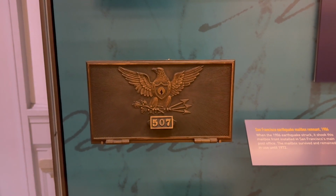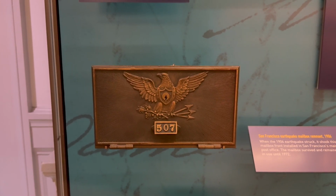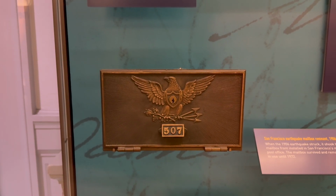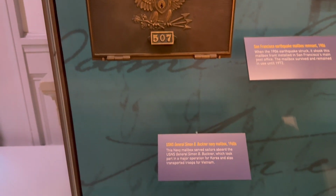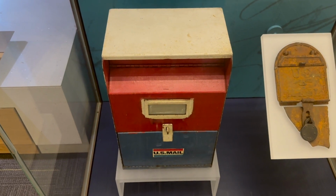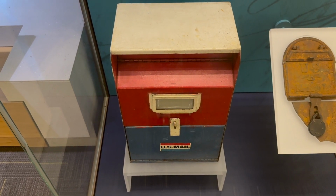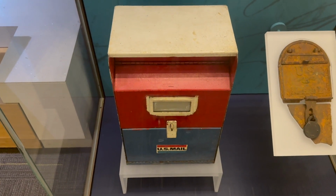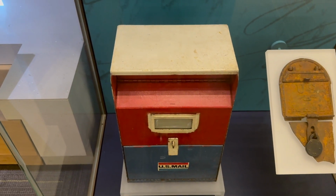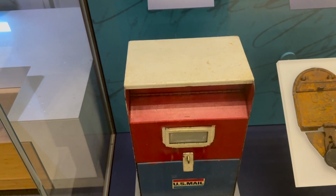This is a remnant from a mailbox, number 507, that survived the earthquake in 1906 in San Francisco. It survived and they continued using it until 1972. This mailbox belonged to USNS General Simon B. Buckner in the 1960s. USNS, United States Navy ship, that's what that stands for. It took part in a major operation for Korea, and also went with troops to Vietnam.